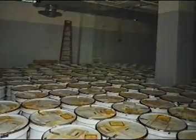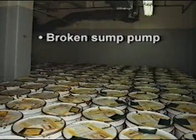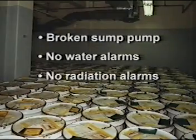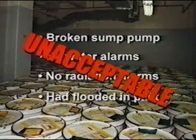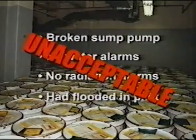In addition, the team found about 16,000 gallons of plutonium residue stored in barrels in the basement with a broken sump pump, no water level alarms, and no radiation alarms. There were watermarks on the walls and on the barrels showing that it had flooded in the past. The Scientech team found that this combination of factors was unacceptable in terms of risk of criticality, because if flooding were to occur, for example from a broken pipe, a criticality event might occur.